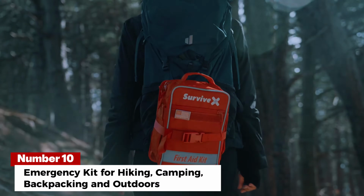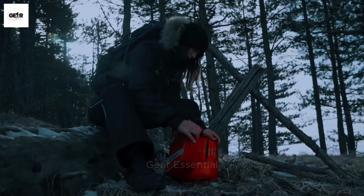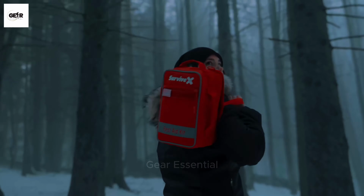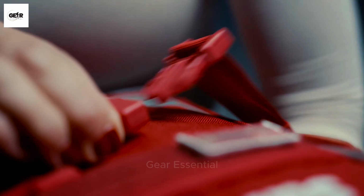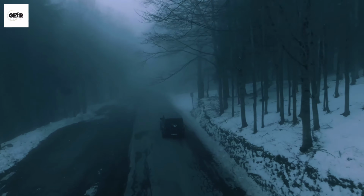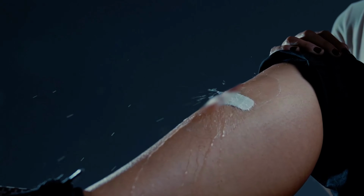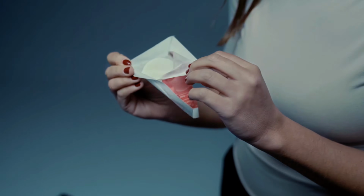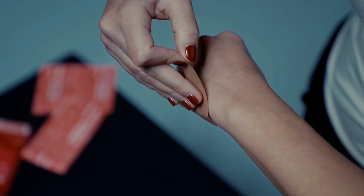Number 10. Emergency kit for hiking, camping, and backpacking and outdoors. When wild moments turn critical, this kit turns calm into action. Packed for road trips, hikes, and unpredictable terrain, it's more than bandages. It's a mobile response unit. From minor scrapes to serious cuts, the zip-stitch wound closure strips offer surgical-level care when help is miles away. Whether you're camping, backpacking, or just heading home, this isn't just a kit. It's peace of mind, zipped and ready.